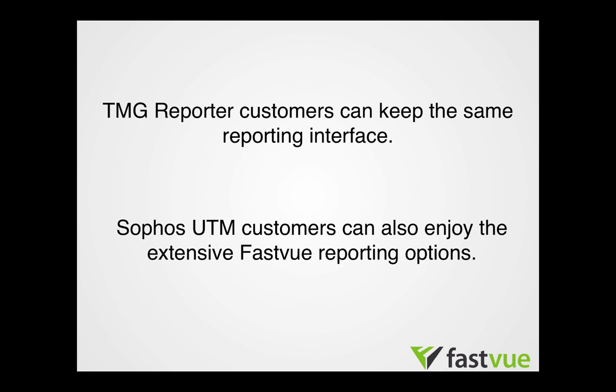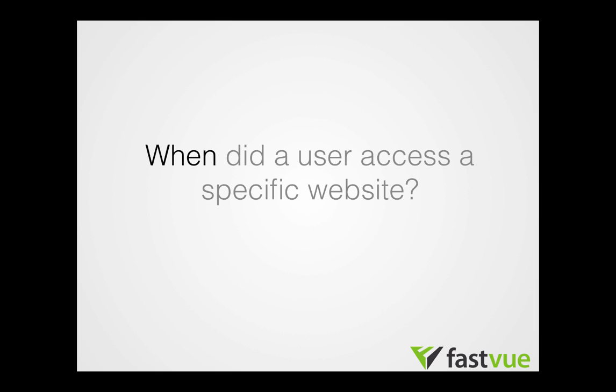And so now all of our TMG Reporter customers can keep the same reporting interface that they've known and loved for the past couple of years, and now Sophos UTM customers can also enjoy the very extensive Fastvue reporting options as well. Options such as when did a user access a website? Unfortunately, you can't get that from the UTM's inbuilt reports.